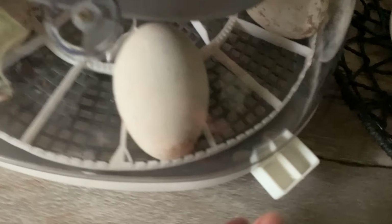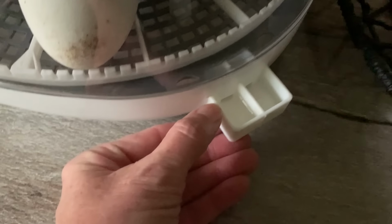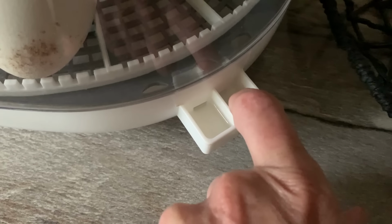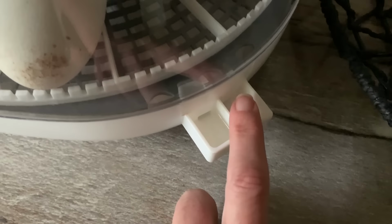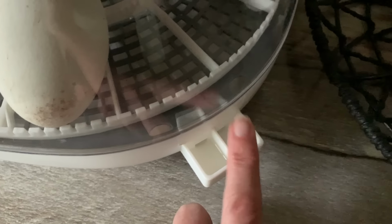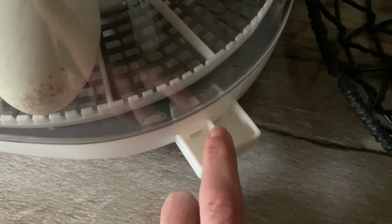So see over here, I have the same thing. Now down here is the little well where you pour your water in. You're supposed to pour it just on the left up to a certain time period, and I've got a little cap that goes on the right. But I find that I have to use both. Some of you may not do that or like that, but it helps me hold the water in a little bit better and the humidity.